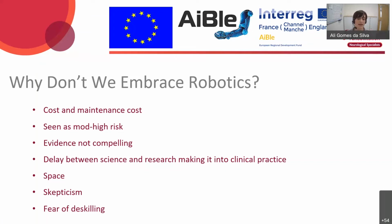But there's also this delay between science and research making it into clinical practice. I think someone's looked at this in a study, and it was about 14 years from the original research saying that we ought to be doing some sort of intervention to it actually becoming embedded or possibly accepted within clinical practice. There's problems with space in departments to use robotics. There's a general skepticism, I think, amongst therapists and medical professionals that they're of any use. And there's a fear that maybe we will de-skill, we'll use them too much, and we'll lose our therapy skills. Next slide, please.